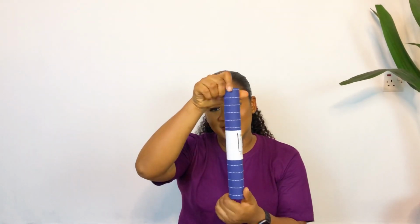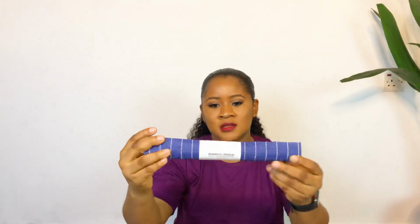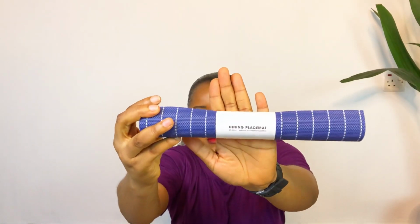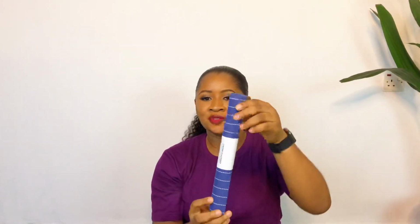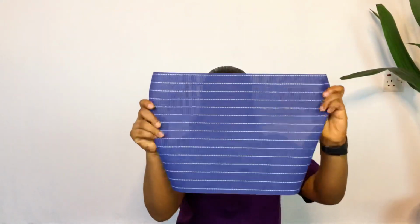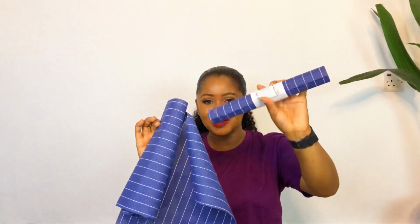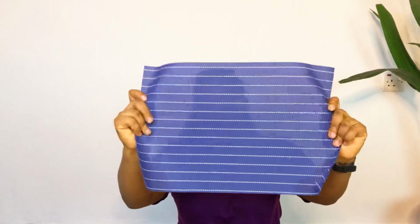Something else I got is actually a table mat. You guys, look at this table mat. I got this table mat, a dining mat. It's written here. I got this mat for 500 naira, you guys. 500 naira. Let me open it and show you guys what it looks like. Look at it. See how beautiful this mat looks, you guys. So beautiful. 500 naira for two, like this. So I decided to get four pieces. That's two rolls. Four for 1000 naira. That means one sold for 250 naira, you guys. See how beautiful it is.